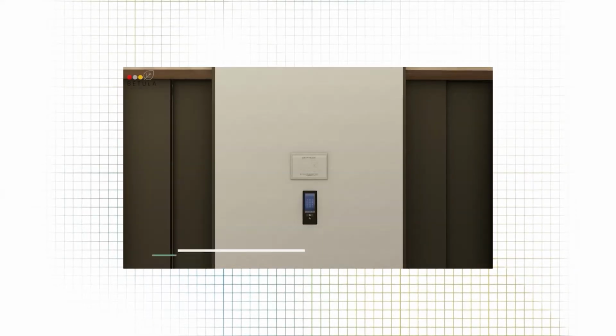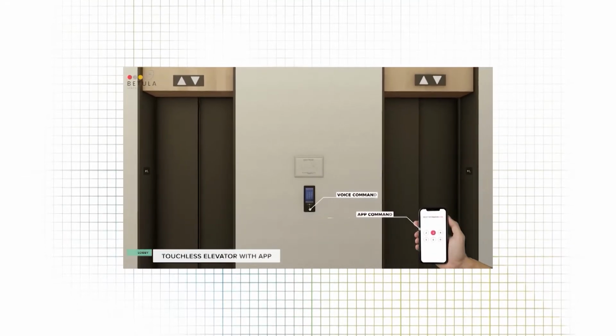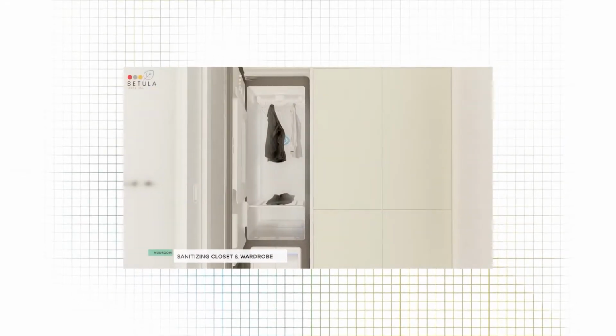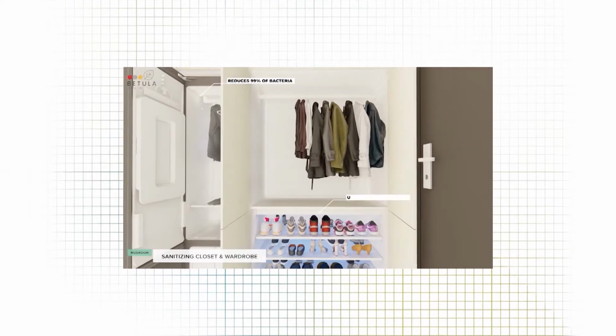We can have cars that are parking themselves. We've got germ-free technology. We've got everything that is available today. I feel like the rest of the industry is going to catch up to it in the next 10 years.